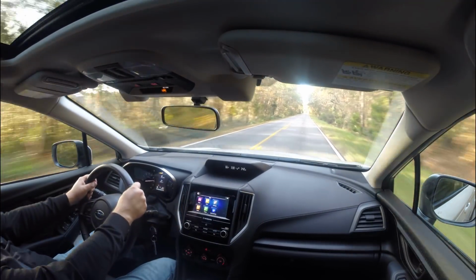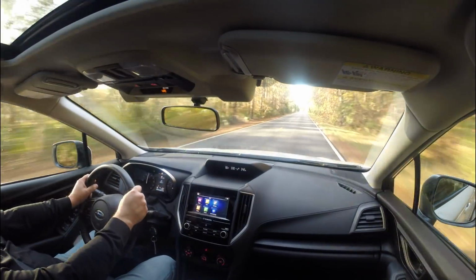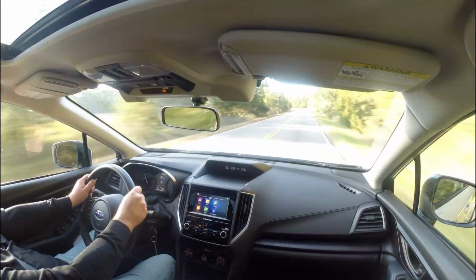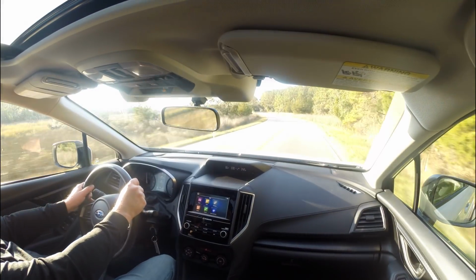And then the second day, I kind of got into it and took some corners and got to feel the whole all-wheel drive system in action. And really, as the days have gone by, it just reminds me of why Subarus are so loved by their owners. I mean, that ad campaign is definitely the real deal.